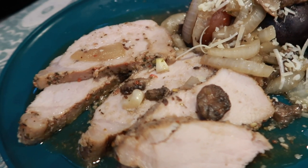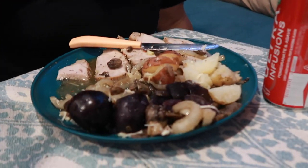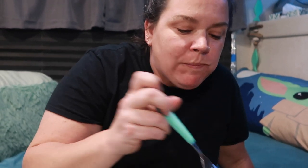Hot. Hot. Hot. Can you taste anything or just hot? It's really good. Excellent. Thank you, Erin. You're welcome. You got your little purple potatoes? Yeah, they're fun. What do you think? Good, right? Nice and tender? Yummy.